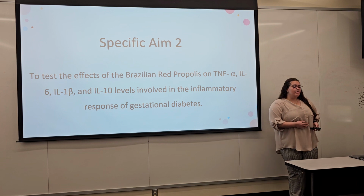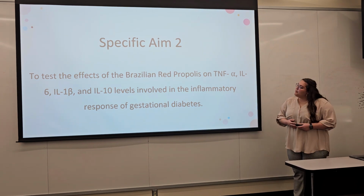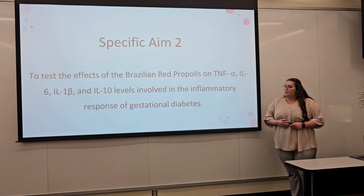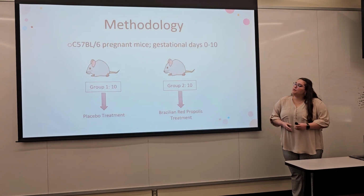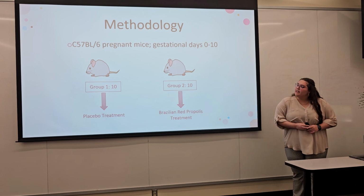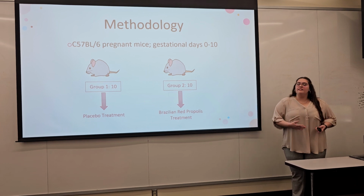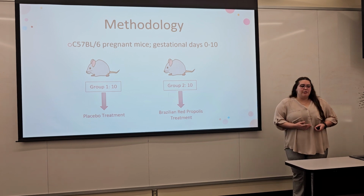Now for my specific aim 2, we'll be looking into testing the effects of the Brazilian red propolis this time on TNF-alpha, IL-6, and IL-1 beta levels that are involved in the inflammatory response of GDM. Once again, we'll be using the C57 Black 6 pregnant mice, same gestation days. Group 1 will stay exactly the same, and then group 2 will be given the Brazilian red propolis treatment instead.